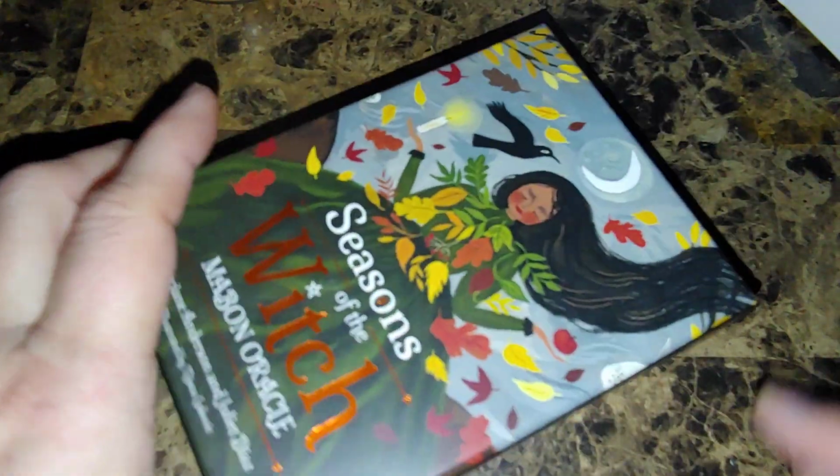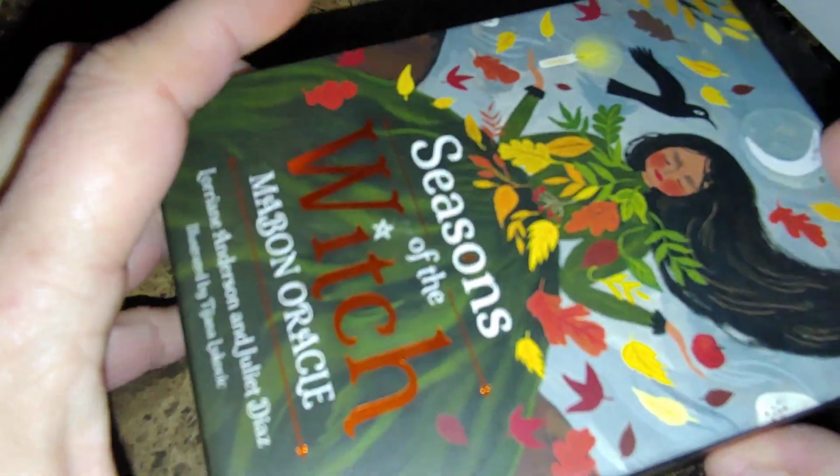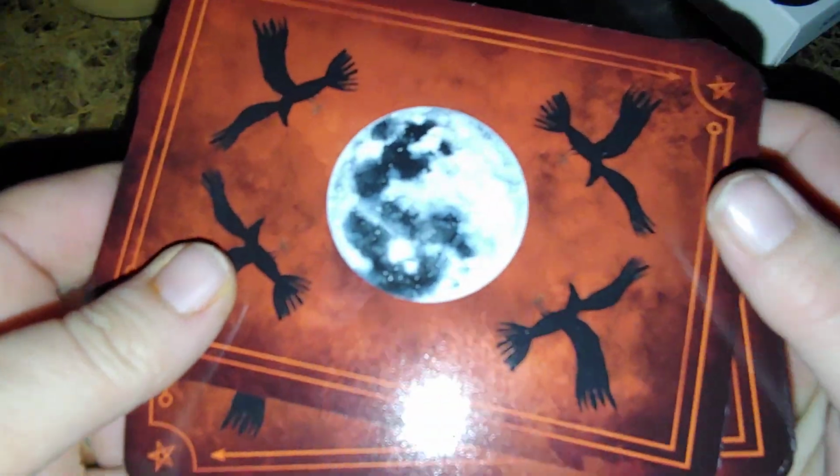Deck number 9. It is the Seasons of the Witch Mabon. This was on my wish list forever, and I was like, as soon as it comes out, I'm buying it. And then I didn't. And it was $25. $24.95. Love the orange here. Love the backs.